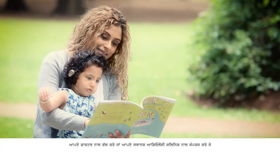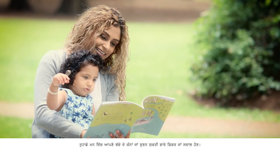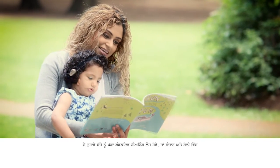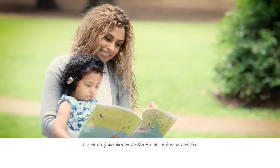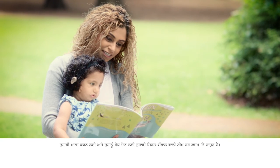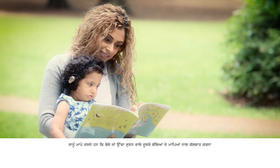Talk to your doctor or contact your local audiology clinic if you have concerns or questions about your child's ears or hearing. If your child has permanent conductive hearing loss, it is important to become involved with early services to support communication and language. Your healthcare team is available to support and guide you every step of the way.